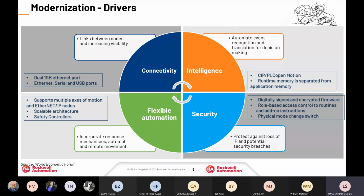The World Economic Forum defined 3 megatrends in collaboration with another company called McKinsey. And those trends are connectivity, intelligence, and flexibility. But of course, security is going to be on top of this because this is what everyone is concerned about. Connectivity is no longer having just a sensor connected into an input in the PLC and then turning a light on and off. We need more information. We have smart devices like sensors, distributed I/O modules that can make decisions on their own without having a PLC make that decision.